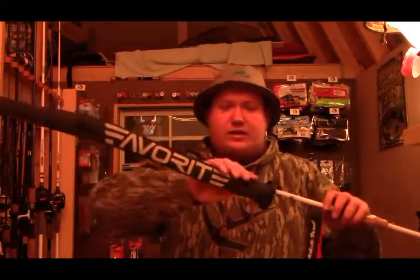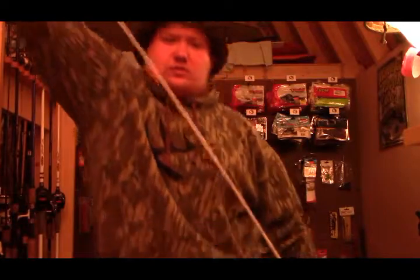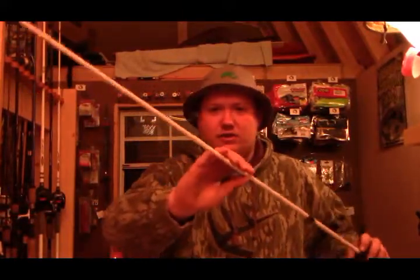The new rod's a 7.2 medium heavy spinning rod. It's also a white bird. Favorite has some pretty neat ideas. They sent their own rod sock with the rod, just like the last rod had that little nice case with it. This one has an actual rod sock, which I'm really happy it comes with, because I put one on all my rods, and that's just an extra benefit to having this. But here it is. It looks just like the other one, but it's the one piece 7.2.